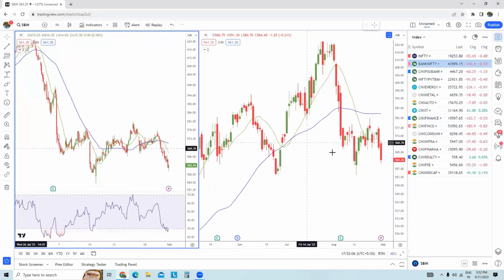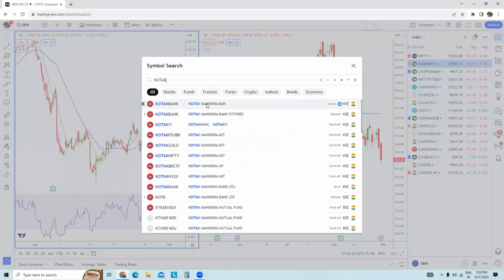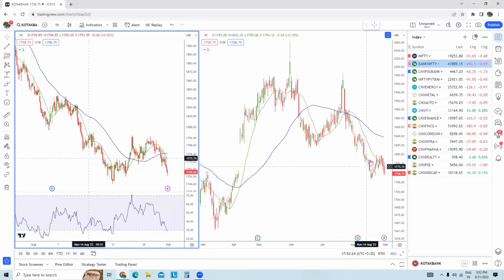One is SBI. The way the stock has corrected today is not good, even yesterday, and the stock actually closed below a recent short-term support. And one more stock which is looking pretty weak over here in the private banking pack is Kotak. So the way Kotak Bank is falling, if Bank Nifty continues to fall, it will not be surprising that even Kotak Bank falls maybe even 50 to 100 points from here. And the second one is SBI.